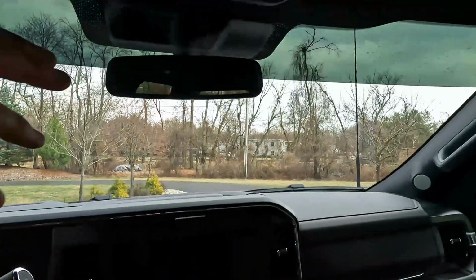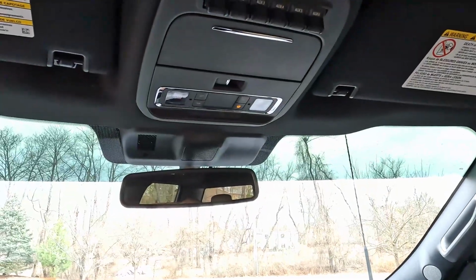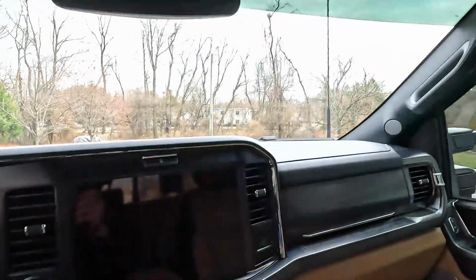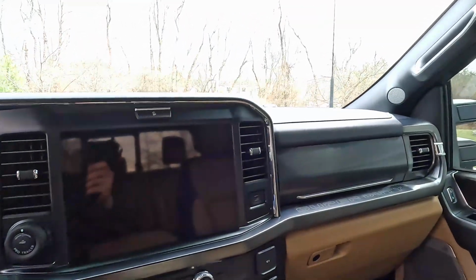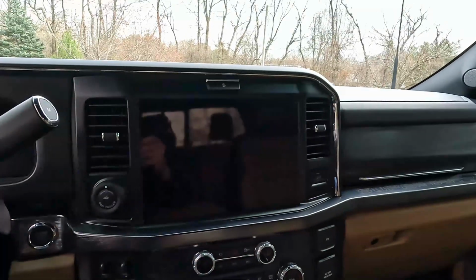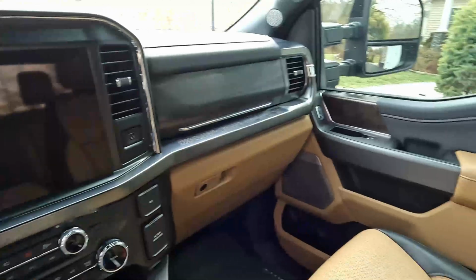Inside, not a ton of features. I opted for the upfitter switches up here. They used to be standard with Lariat Ultimate. They're a freestanding option now. But a lot of features in this truck, a lot of options. They moved a lot of the buttons from up here. They put them down here now. So just a little something to get used to. Not terrible, but just a little bit of a change up.